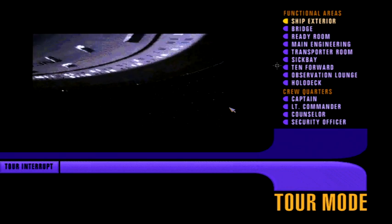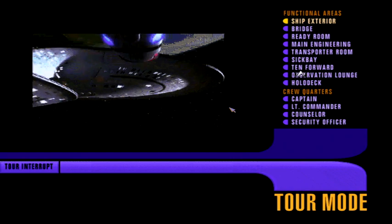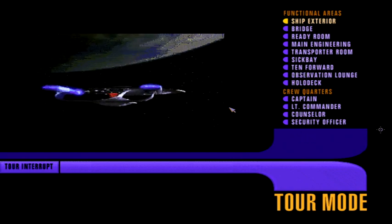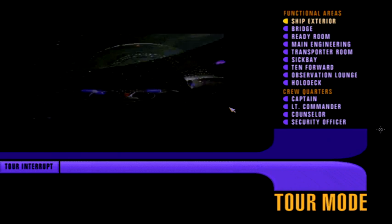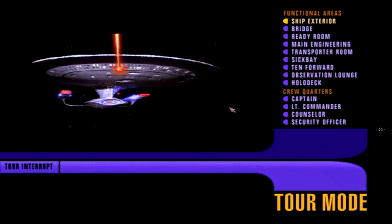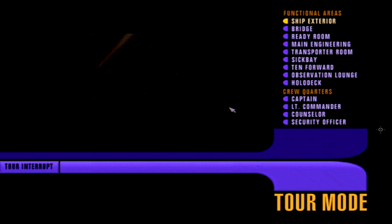You're looking at Starfleet's flagship vessel, the Galaxy-class starship USS Enterprise, registration number NCC-1701-D. Incorporating the latest developments in warp field theory, sensor capabilities, and defensive systems, this ship represents the United Federation of Planets' greatest technological achievement.